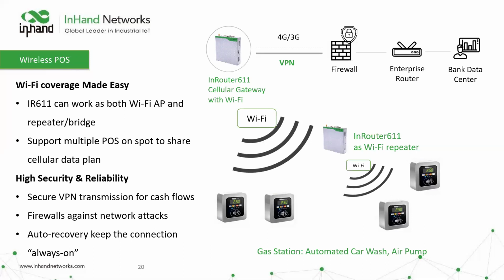And then when you're running wires, you have to deal with the issue that it's a car wash. There's water. There's a lot of different outside environmental factors that can influence a hardline connection. So like I said, you can use one data plan for your back end, and a POS system does not consume much data anyway. So you can connect multiple devices and keep it on the same plan.